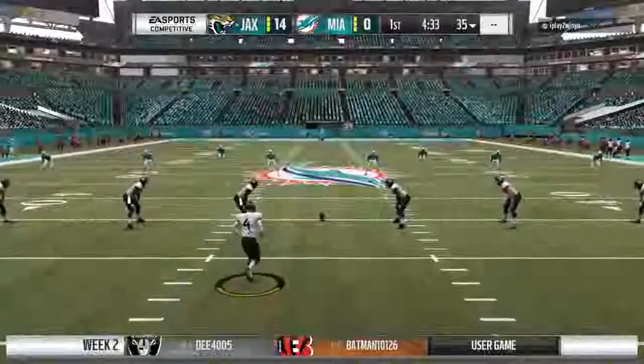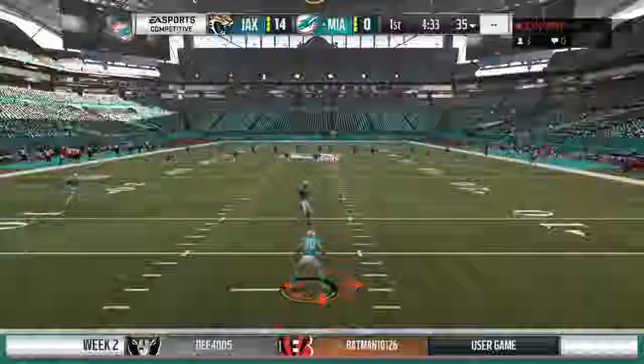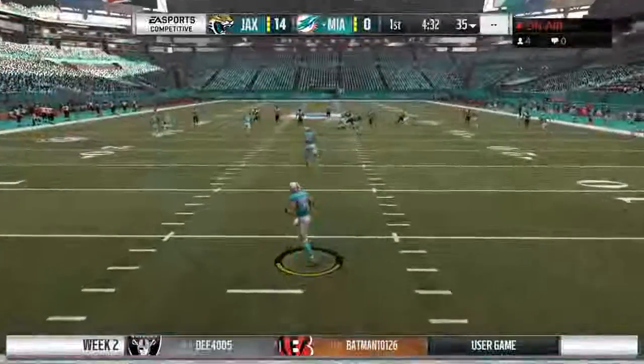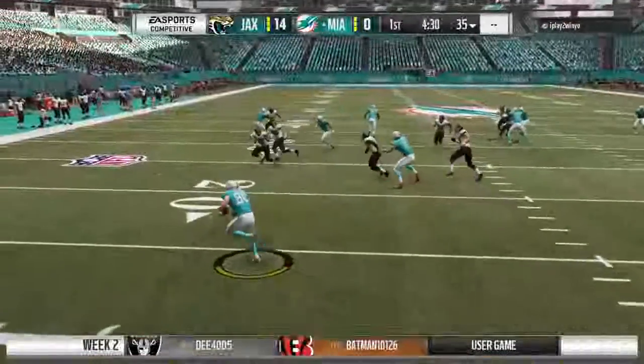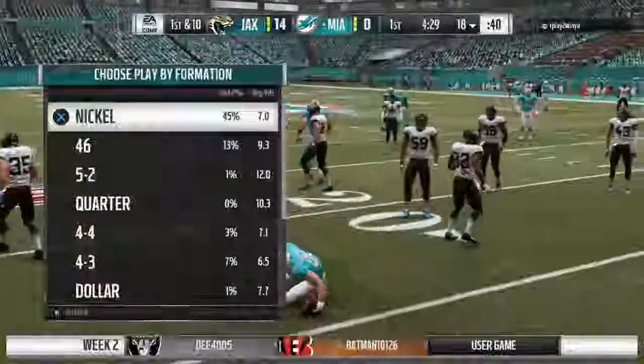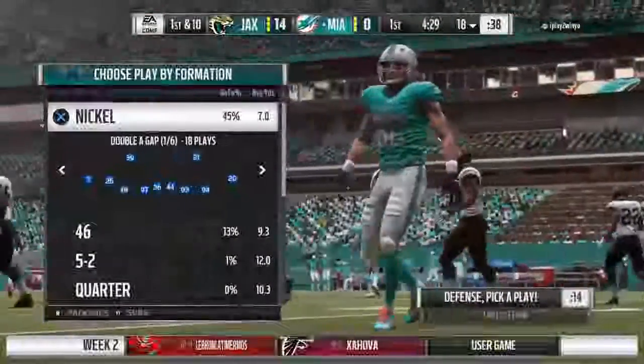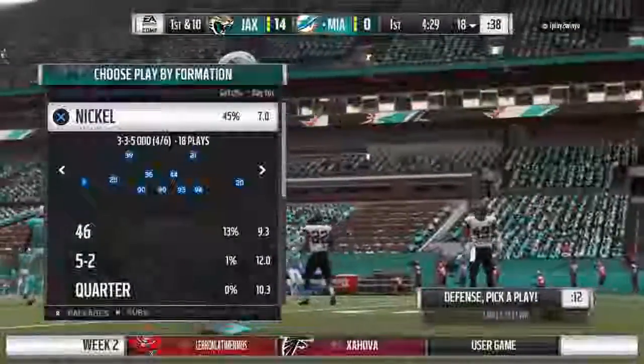Here's Lambeau out to kick this one away. Now Amendola. The Dolphins offense now ready to go back out onto the field. Already down 2 touchdowns here in the first half.